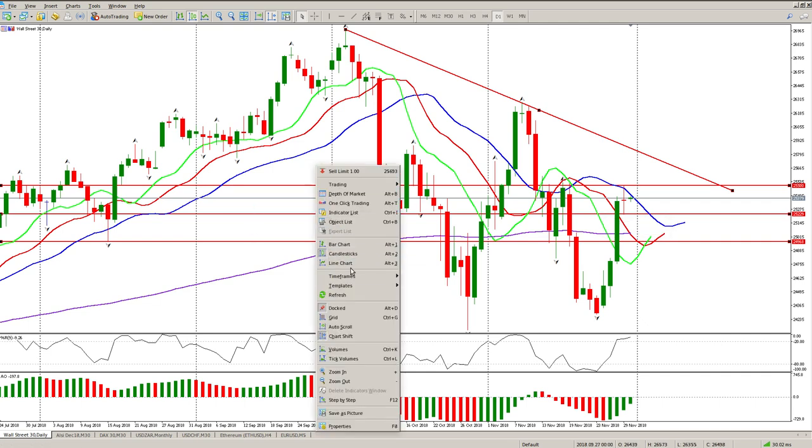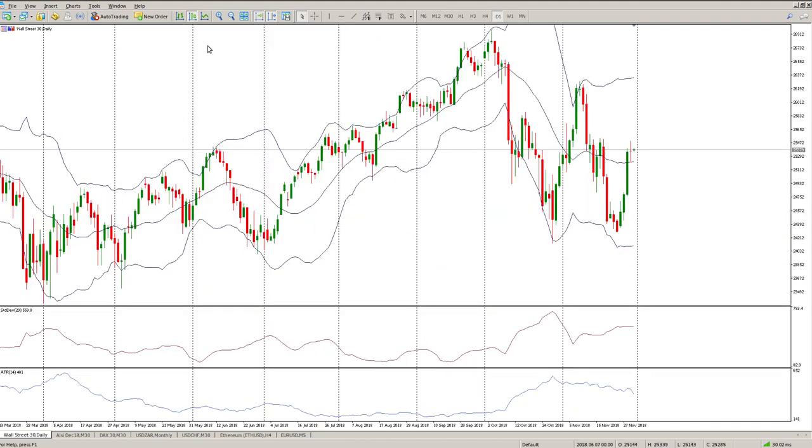Just before we close off, let's just look at two other strategies. Bollinger Bands first.